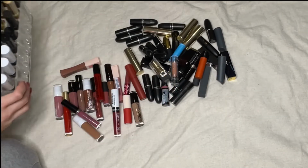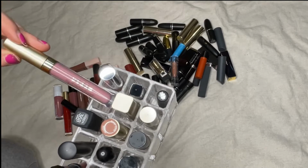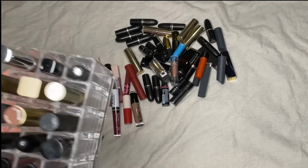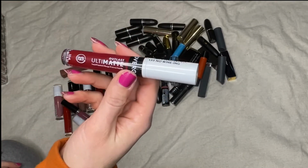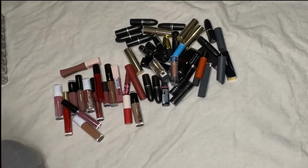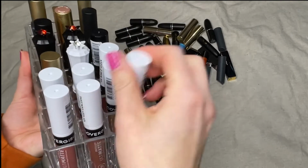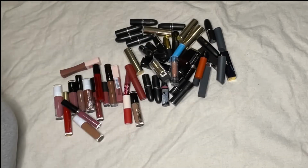However, there are a few that I am still planning to keep, like this one and this one from Stila. So I'm not getting rid of all of them. And then we have this shade from the CoverGirl Outlast Ultimate Liquid Lipsticks. I love this line. I just don't like this shade. But I am keeping all of these, which are all the CoverGirl Ultimate Liquid Lipsticks, which is one of my favorites.